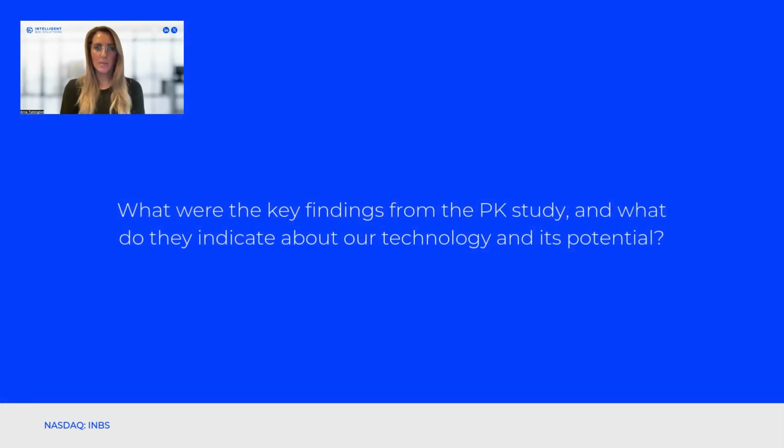What were the key findings from the PK study and what do they indicate about our technology and its potential? Previously, we conducted a pilot study. The results from this study of the 39 subjects matched the pilot study results. Furthermore, the PK parameters calculated from blood and oral samples in our studies match the parameters published by other research for codeine in blood and oral fluids. The data from the study indicates that fingerprint sweat can be used to detect opiates such as codeine in a person's system. This now offers an alternative to urine, blood, or saliva testing, which can be invasive, expensive, and sometimes difficult to collect the samples.